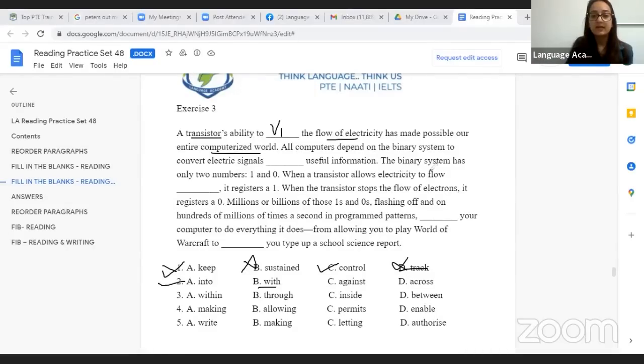And then they say the binary system has only two numbers, 1 and 0. When a transistor allows electricity to flow dash, it registers a 1. When the transistor stops the flow, it registers 0. So when the transistor allows the electricity to flow within, flow through, inside, or between, to flow through is the answer. Flow through means pass, when it does not stop it. So flow through means it passes, that is 1. And if it stops, it is 0. So flow through is kind of a collocation to say pass.